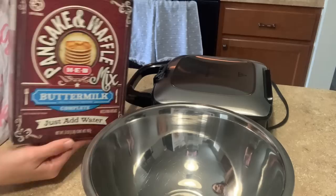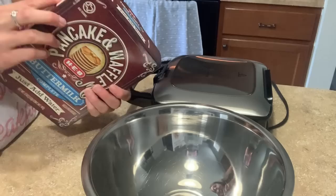Okay, so this is the mix I'm going to be using. I always get this one from HEB. You just add water, so the only calories you have are what's on the box, which is only 140 calories per 40 grams.